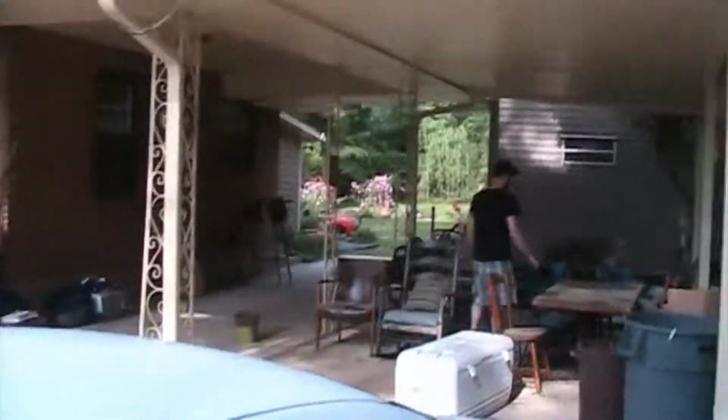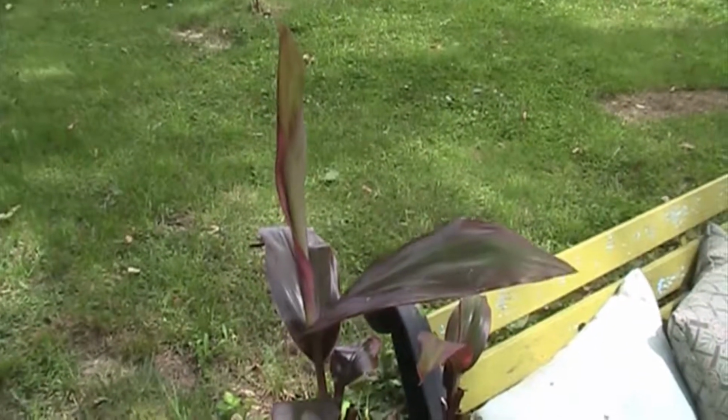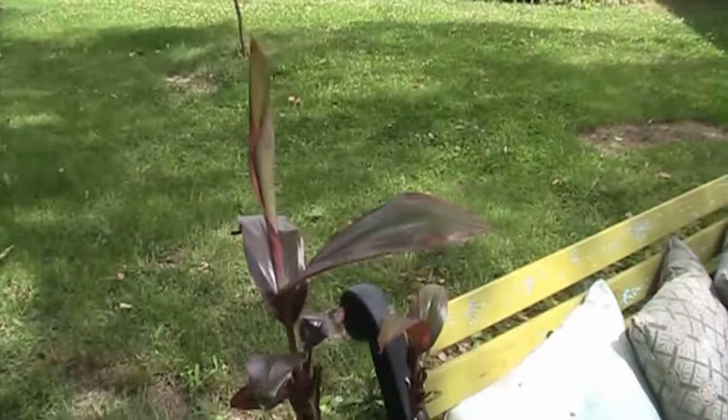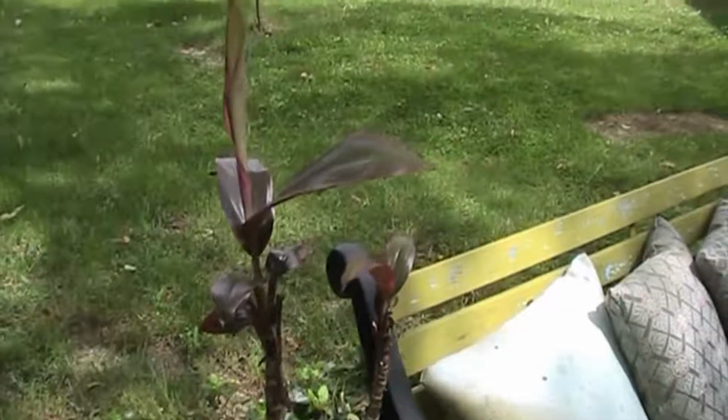And Nick cleaning up. And these are red sisters. They're cordyline. So I take them inside during the winter. And I accidentally put them outside a little too early and they got frosted slightly. But they're coming back. I'll show you some pictures of that. What this looks like when I get it planted. I'm going to put caladiums in here with them.